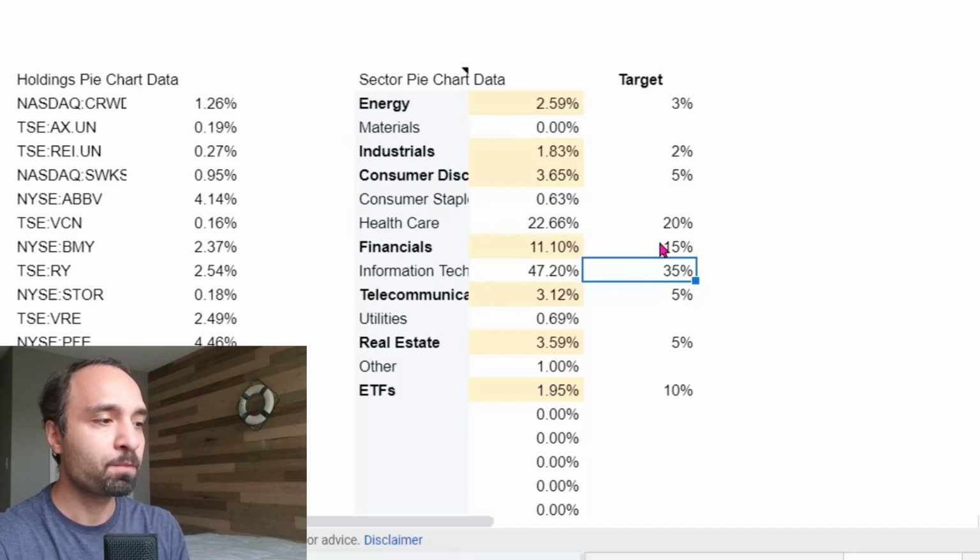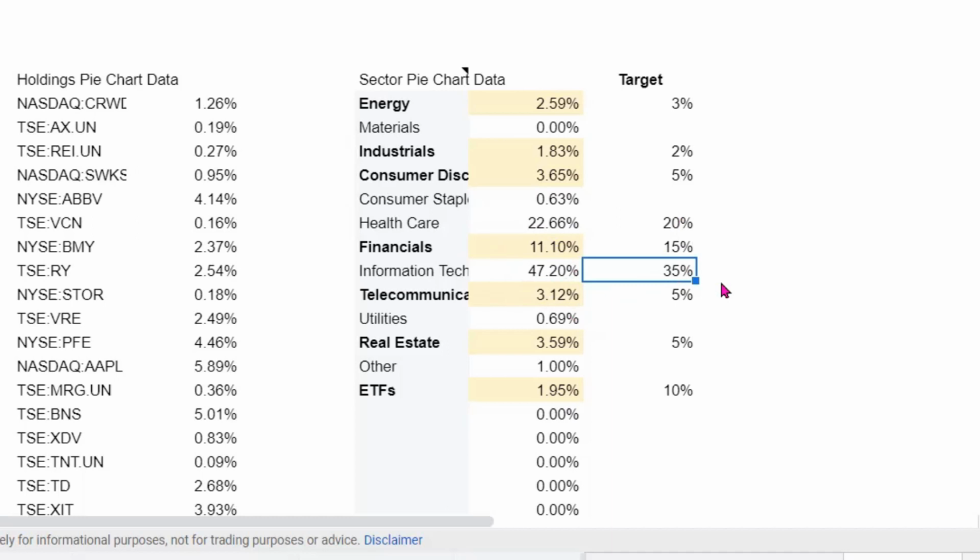And for healthcare, we are going to maintain it at around 20%. We are comfortable with the fact that we want to maintain financials, information technology, as well as healthcare as our top 3 sector breakdowns, but we want to balance it out a little bit more in a streamlined manner.